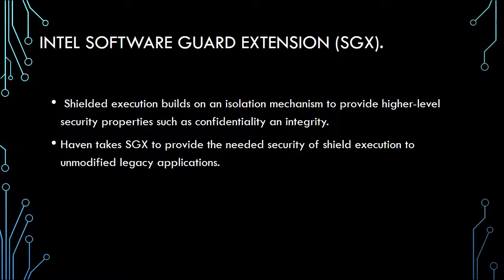Intel SGX shielded execution builds on an isolation mechanism to provide high-level security properties such as confidentiality and integrity. Confidentiality: the execution of the shielded program appears as a black box to the rest of the system. Only its input and output, but no intermediate states, are observable. Integrity: the system cannot affect the behavior of the program, except by choosing not to execute it at all, which is a denial of service attack. The program completes its output the same as a correct execution on a reference program. Haven takes SGX to provide the needed security of shielded execution to unmodified legacy applications.